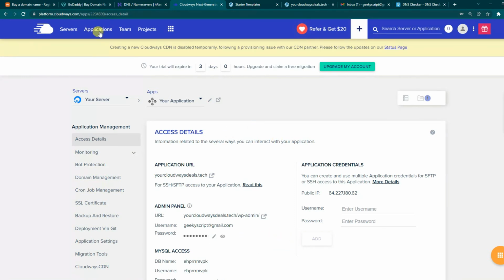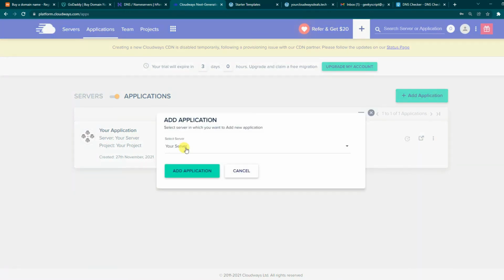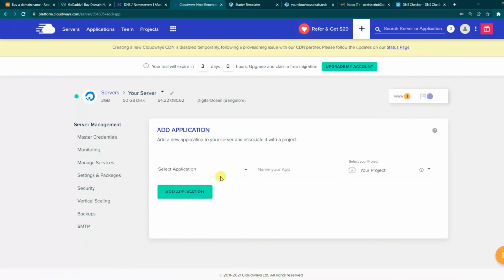So if you click on this Applications, you can add more applications here as well. If you click on Add Application, you can select your server. So I am going to select this DigitalOcean server, and then click on Add Application. So you can create as many applications as you wish.